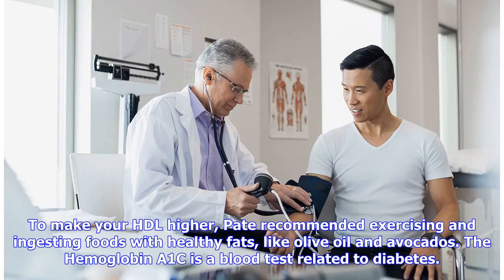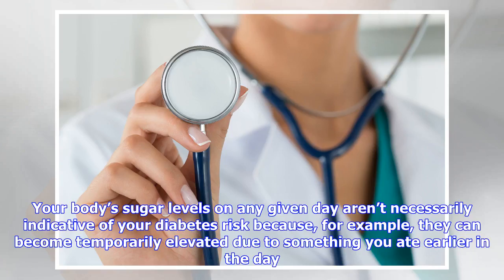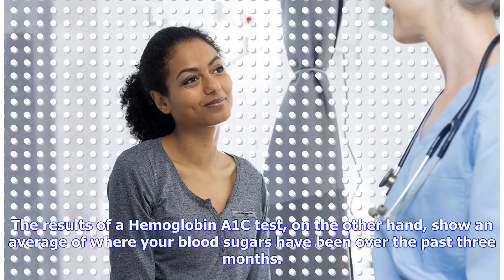The hemoglobin A1C is a blood test related to diabetes. Your body's sugar levels on any given day aren't necessarily indicative of your diabetes risk because, for example, they can become temporarily elevated due to something you ate earlier in the day. The results of a hemoglobin A1C test, on the other hand, show an average of where your blood sugars have been over the past 3 months.